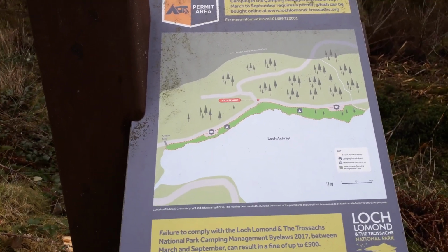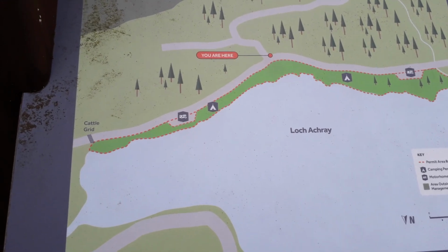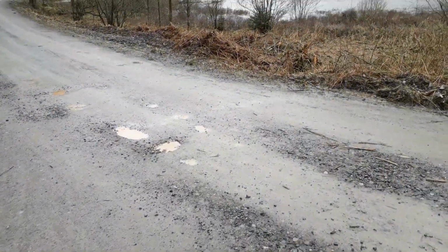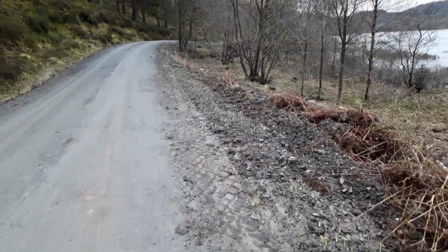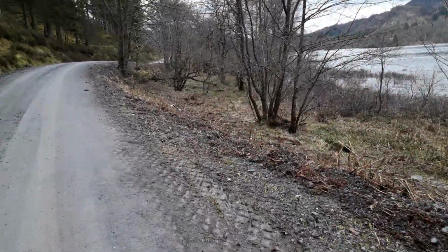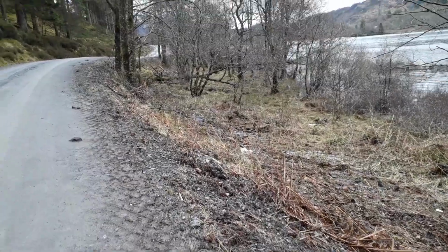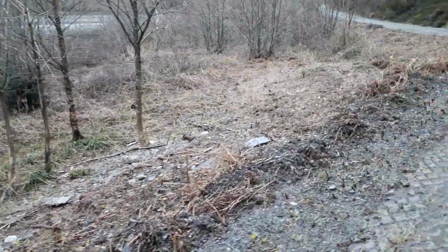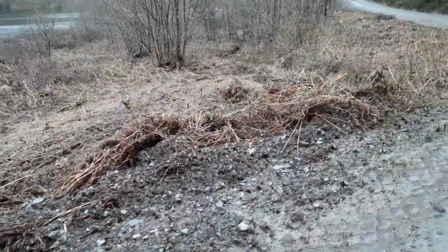So guys, this is site L. As you can see from the pictures, we're on the banks of Lochs, and there's camping areas over here. Now, it looks pretty dreich down here. I don't expect anybody to camp round about here. The loch's up a bit because of the rain that we've had, but I see there's been an attempt to trim some of this back, but it's pretty dire.